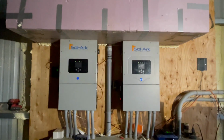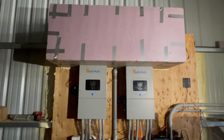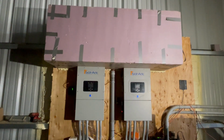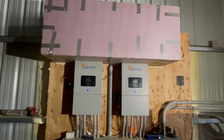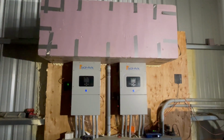I will never stop expanding the solar system out here. Every time I build a structure, I will figure out a way to get more panels on it. I'm already planning, besides the extension to the building, I'm hoping to be able to build a pole barn outside that will be basically 5 feet taller than this building is, and it'll be behind it to the north.